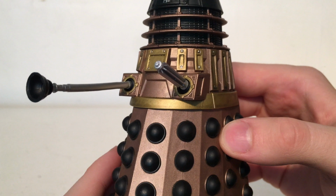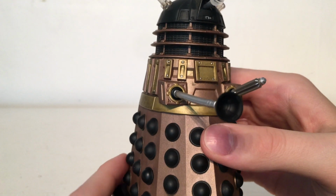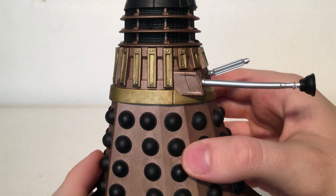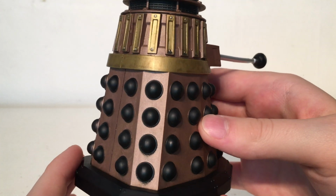Moving down to the lower sections, as you can see, the neck base has been painted really nicely as well, and there's loads of sculpted-in detailing to make it look as though this Dalek is essentially a war tank. Going all the way around, there are details of nuts and bolts, and these have all been picked out in a nice silver paint with a really nice black wash over the top to make these Daleks look as though they've been through some war.